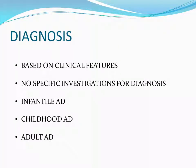How do we diagnose it? Now, there are no skin tests, there are no blood tests to diagnose atopic eczema. It is purely a clinical diagnosis. We can classify it into three main groups: the infantile atopic eczema, the childhood, and the adult.